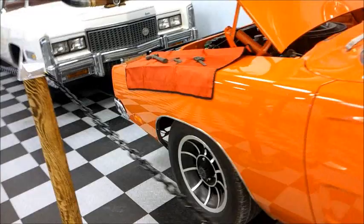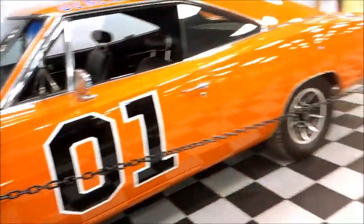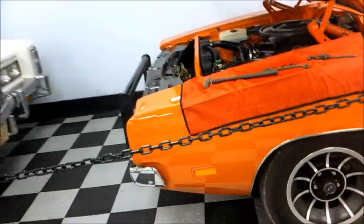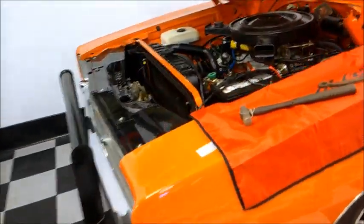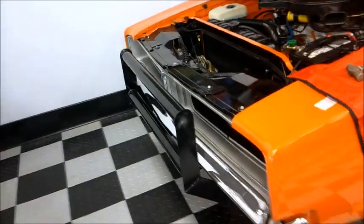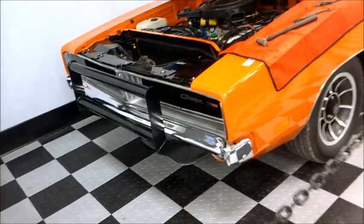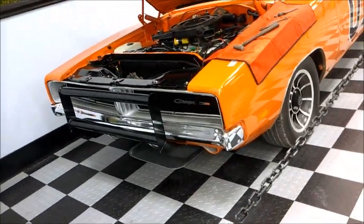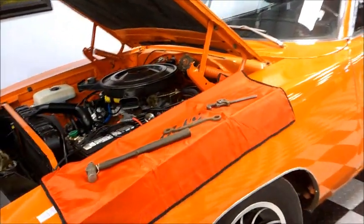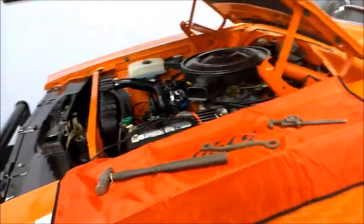It's kind of like the Batmobile. You can see those in numerous museums throughout the country. Well, these General Lees are about the same, with the crash bar on the front. Oh boy, here we go. 1969 Dodge Charger is what it is.